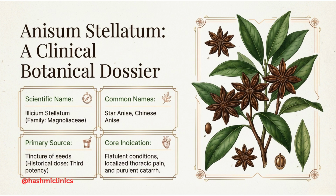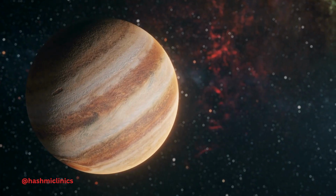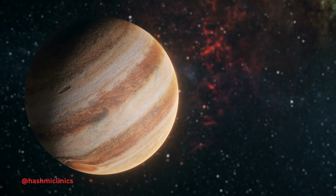It's fascinating. And this concept of scale, from the microscopic to the massive, is reflected in the final, beautifully poetic association Dr. Hashmi includes in the notes. Historically, botanicals were mapped to celestial bodies. Right, astrology and medicine were linked. Exactly. And this text associates Anisum Stellatum with the planet Jupiter.